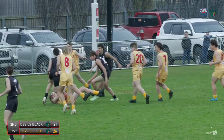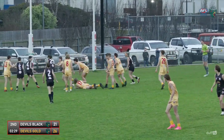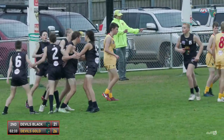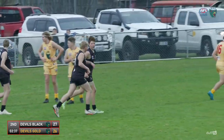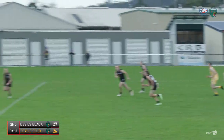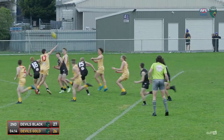Ball at top of the square. Has he got it out of the umpire? Oh, and there it is. Glover. Glover's just kicked a ripping goal. Just pure forward pressure. That Sterling loses the ball in tackle. Devils Black have got numbers.